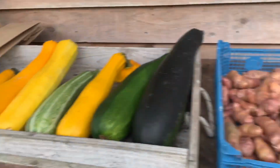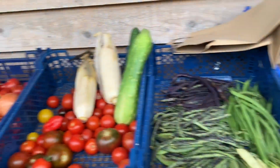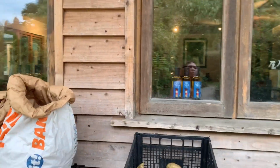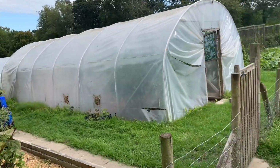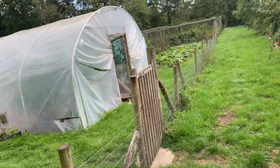Courgette. Pumpkins. Potatoes. Potato beans. And then maybe check inside what's up in there. Alright, guys, there's a greenhouse. I can see the tomatoes, squash.